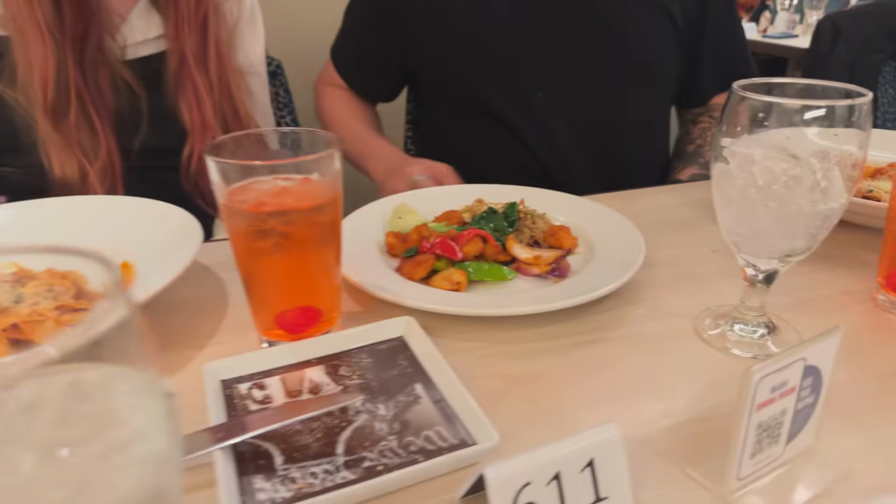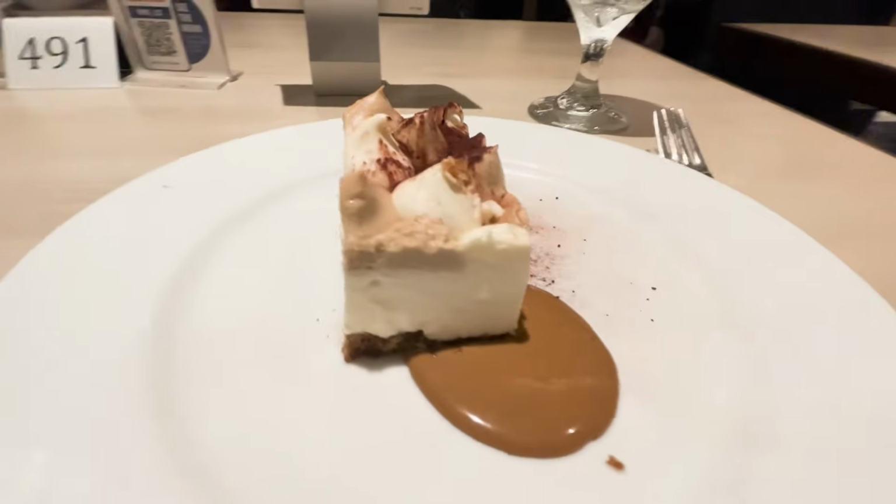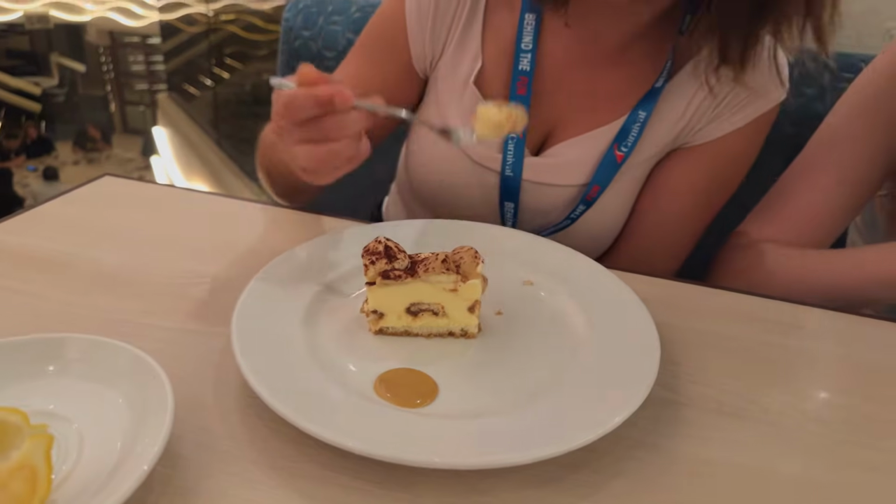You can ask for more than just 1. In fact, you can ask for 2 entrees, and you can ask for a few appetizers and a few desserts. Oh, this was tiramisu. That tiramisu was really good.